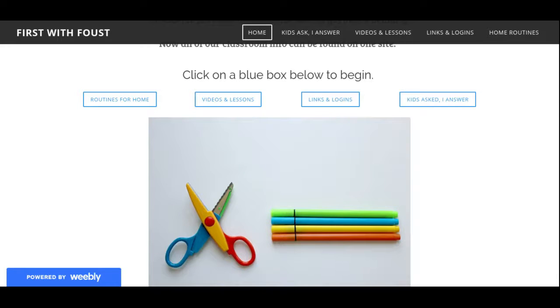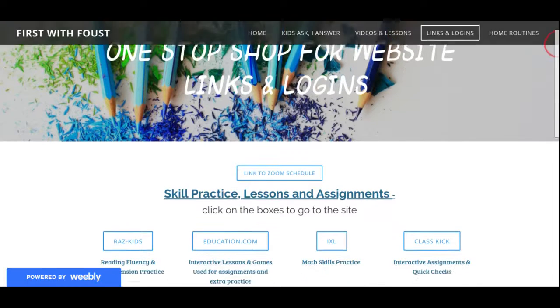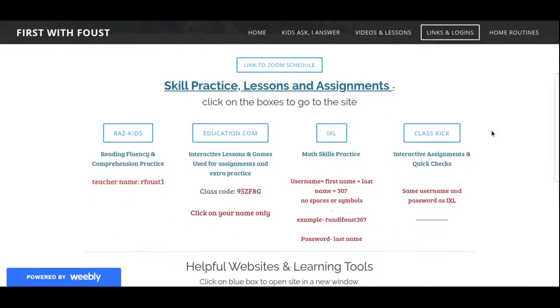So now parents, I want to show you this because I think this is going to be a really helpful page. We're going to click on links and logins. Now again, I have here link to Zoom schedule. And now I have these sorted. So it says skill, practice, lessons, and assignments. You can choose what you need to look up. Education.com is one we're going to be starting this week. And RAZ Kids we know.